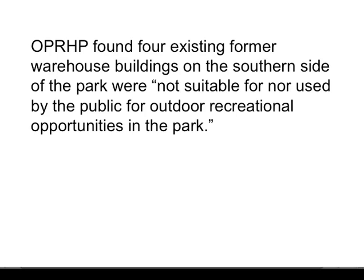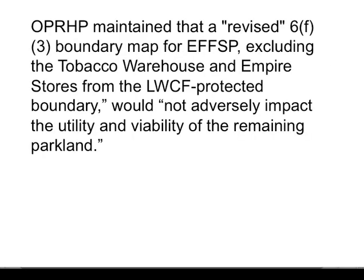The State Office found 4 existing former warehouse buildings on the southern side of the park that they claim were not suitable for nor used by the public for outdoor recreational opportunities in the park, which is contrary to the facts at the time of closeout, that outside groups were indeed using, particularly the tobacco warehouse, for public recreation events.